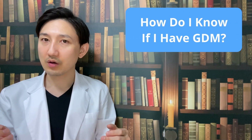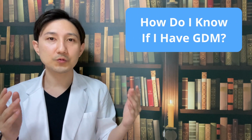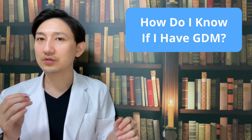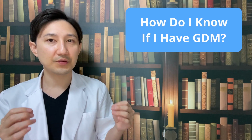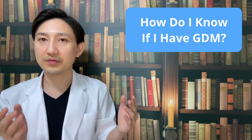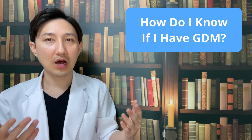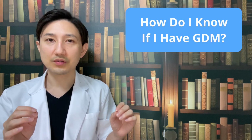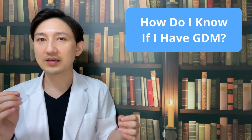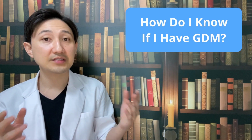So how do you know if you have GDM? You will be offered a blood glucose screening during your pregnancy. To have your blood glucose checked, you are given a sugary liquid to drink, and then an hour later, you have a blood test to check your glucose levels. If they are high, you take a glucose tolerance test, drinking a glucose solution on an empty stomach, and your blood is tested 3 times before and after the intake.